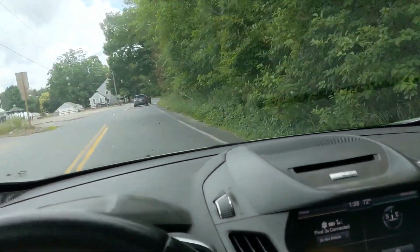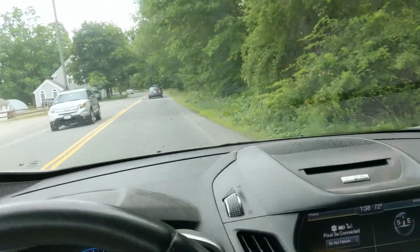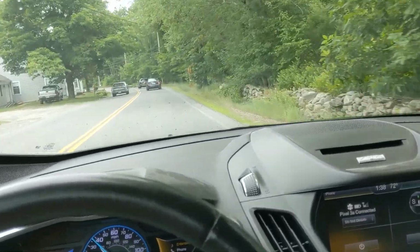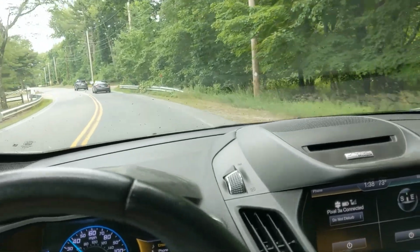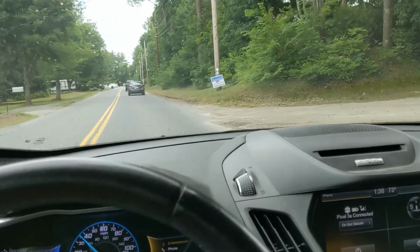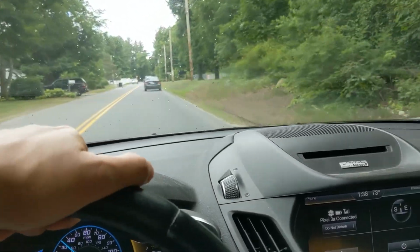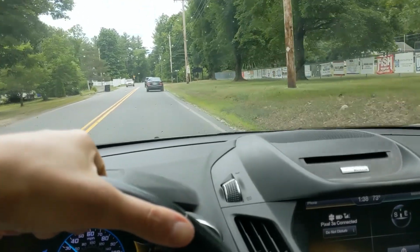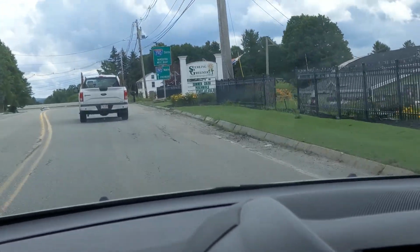Of course, I've got to go up the hill on the way home, so it's going to come off faster on the way up. But nice smooth ride. I love the car. I've been very happy with it. So I'm about to get on the highway up here. I'll show you what I do.